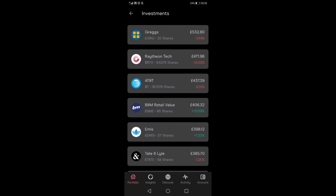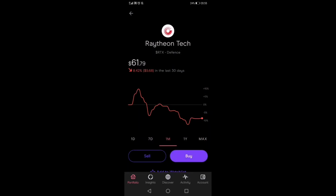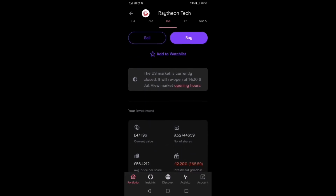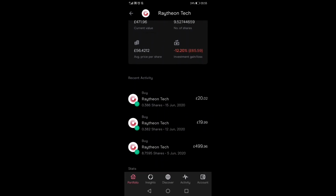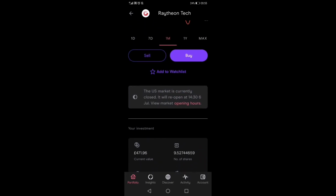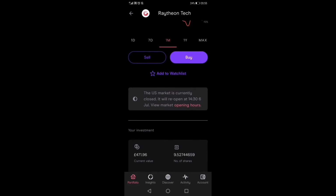The next is Raytheon. So I'm down 12.2% on Raytheon. I bought it when it was around I think $71 or so. I've bought a few more after that. Yeah. So Raytheon, as everyone probably knows, is a military contractor that builds radars, aerospace systems, missiles. Currently, they're undervalued, but quite a bit actually.